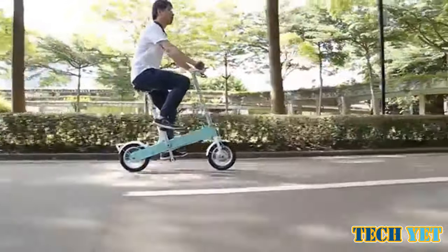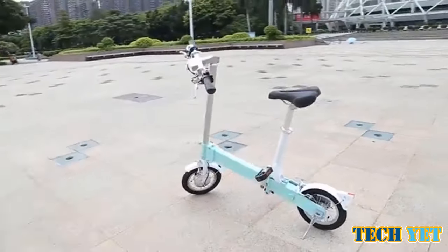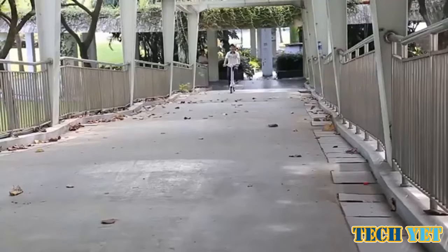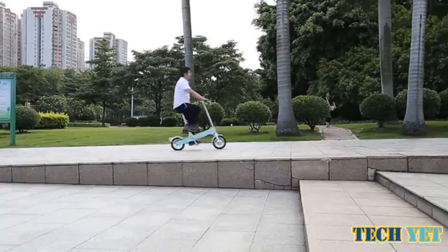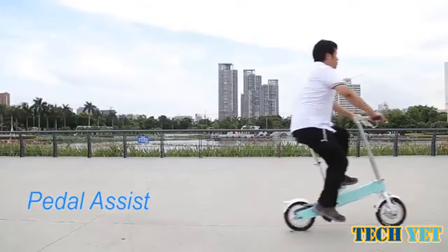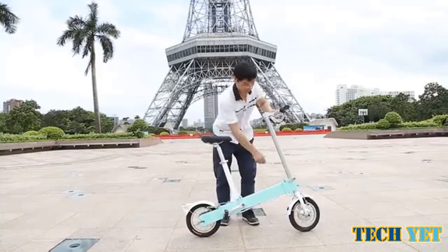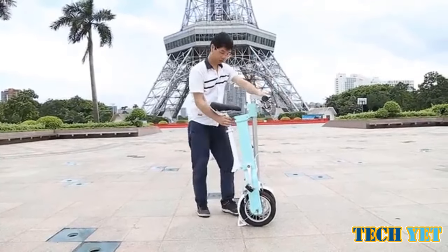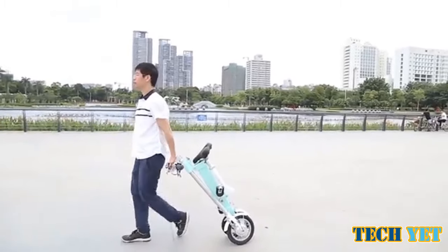CityLeo is an electric folding bike designed for city commuters. Powered by an electric motor, you can travel with CityLeo at up to 50 miles per hour and travel up to 28 miles on a single charge. CityLeo has three ride modes, traditional pedaling, pedal assist, and completely electric. The choice is yours. With our quick fold design, CityLeo can be folded and unfolded in seconds. When it's folded, you can take CityLeo with you anywhere.